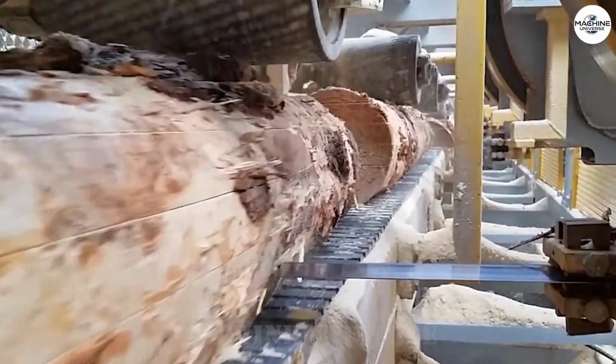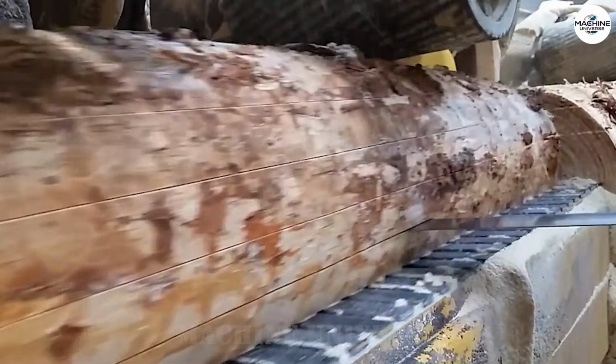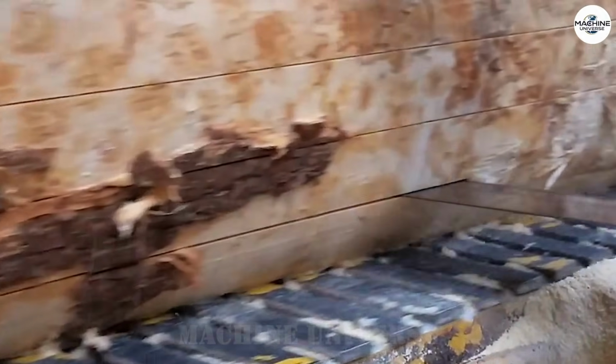I'm watching the way this Pinus sawmill is rigged. The Alto Abai show vertical system seems way more efficient for these logs than your average horizontal bandsaw.